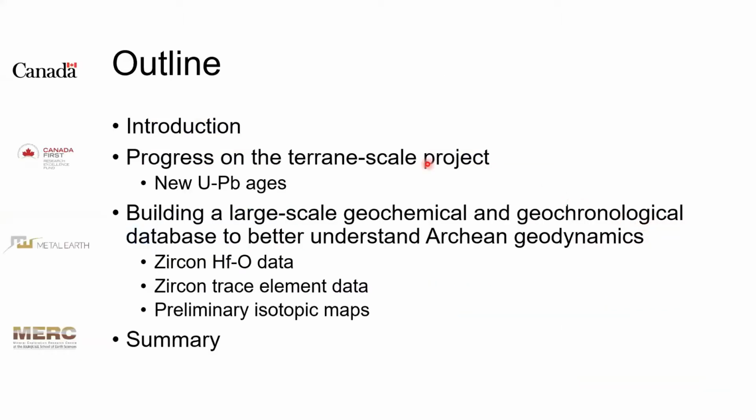So this slide just shows the outline for today's presentation. I will start with a slight introduction of my project, and then I will move on to show some of the progress that we have on the Craton Scale project, which includes some new uranium-lead ages. Then I will show you a little bit of how I'm working to build a large-scale geochemical and geochronological database to better understand Archean geodynamics. To show you how I'm working on that, I'll be presenting some zircon hafnium-oxygen isotope data together with some zircon trace element data. And then I will use that to show some preliminary isotopic maps before I end the presentation in a summary.